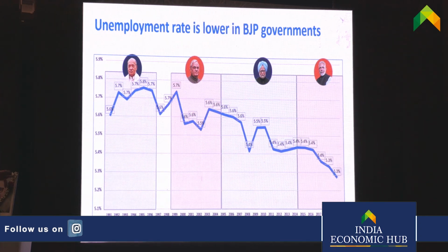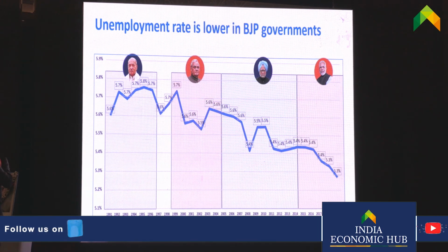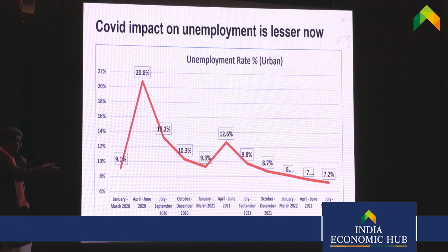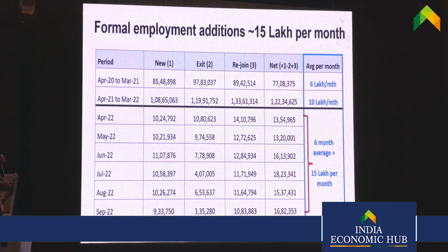Anywhere in the past we compare, unemployment has also been higher during the Congress tenure. Unemployment data in World Bank was available from 91 only. Before that there was no data, so this is from 91. These are all data which you can download and do your own analysis. It's nothing which I'm trying to sell here. The COVID impact has already tapered out and employment is coming up.